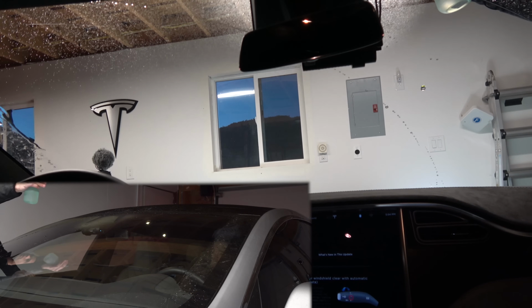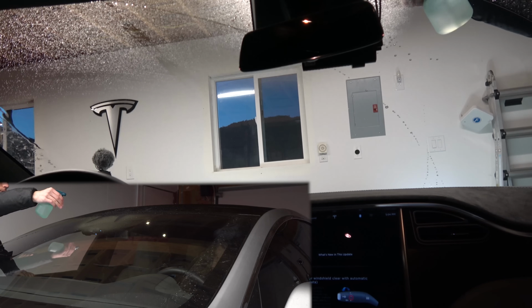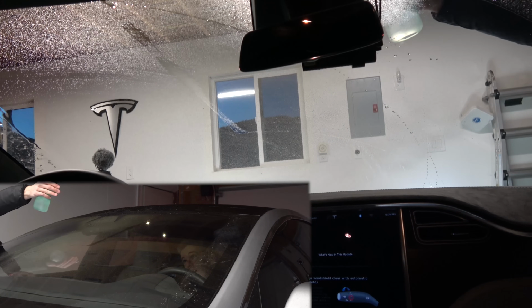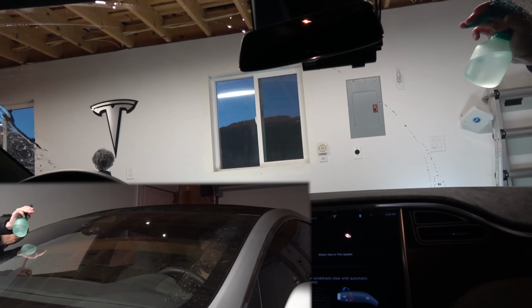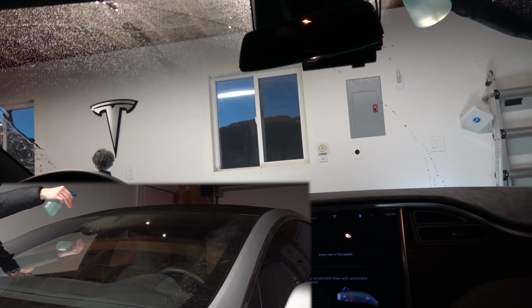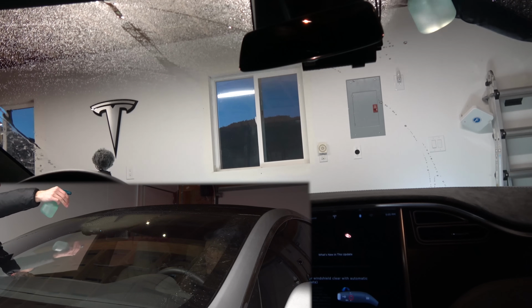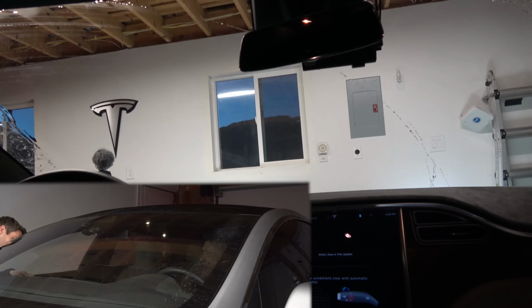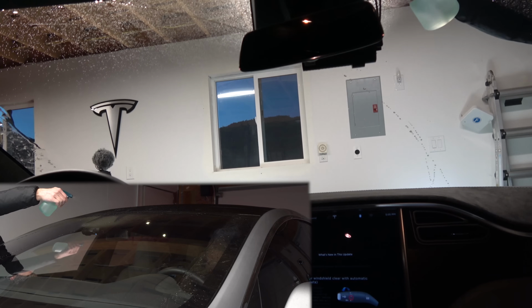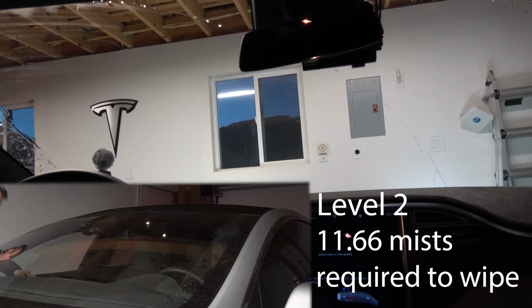1 mist. Okay. 2, 3, 4, 5, 6, 7. I don't know if at that level, if my windshield was that wet, I would go do it manually. Yeah, that's a lot of mist. 8, 9. Okay, well, we need to do one more repeat for science. 1, 2, 3, 4, 5, 6, 7, 8, 9, 10, 11, 12, 13, 14, 15. Oh, that's a lot. That's not consistent. Do one more so we can do a 3 average. 1, 2, 3, 4, 5, 6, 7, 8, 9, 10, 11. Okay, it's a little different, still a lot of mist though.